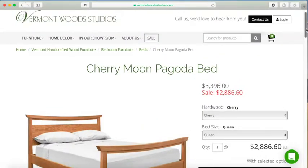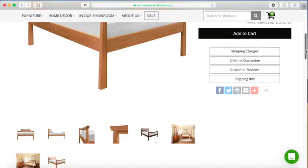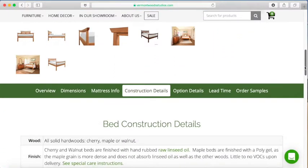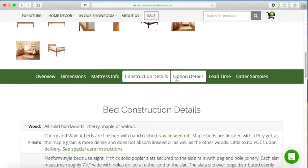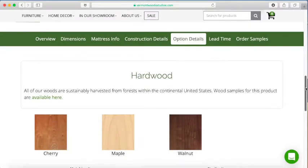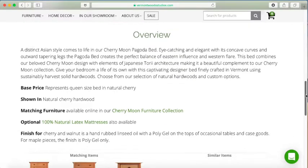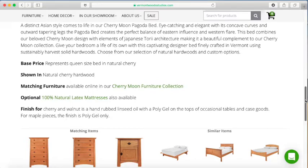All right, I'm going to scan down this page one more time just for a quick check. Option details. Okay, that's a different type of hardwoods that we can select. We don't really need that. We're just looking for that last piece. Spending a few more seconds looking for what the glue is made of. Okay, so I don't see that piece of information here. So that's all that's missing.